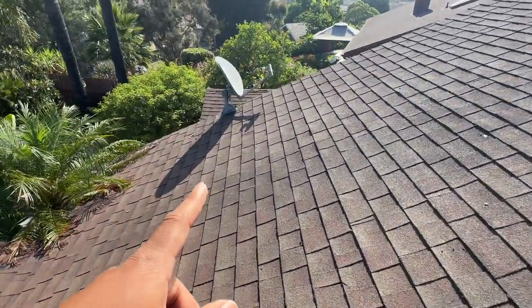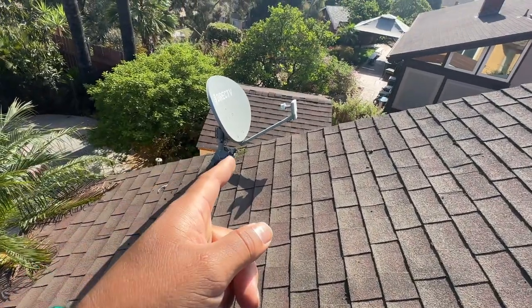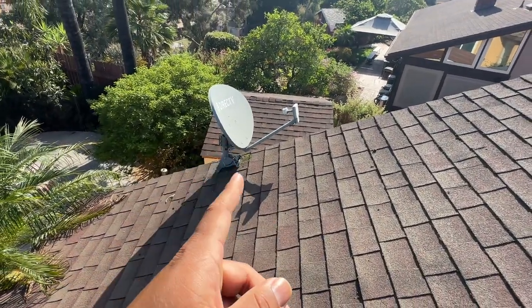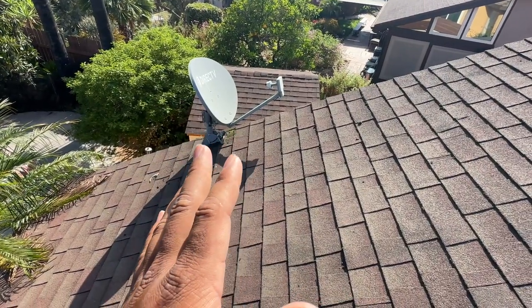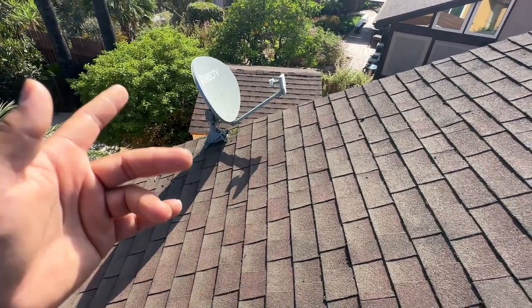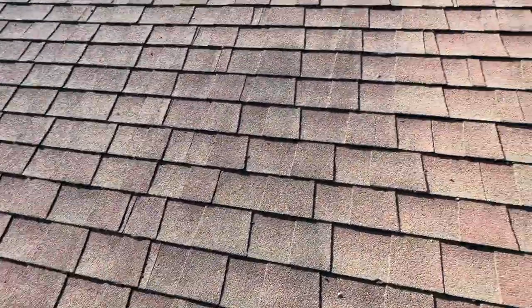Satellite dishes, for everybody that doesn't know, do not put them on your roof. Call your company, DirecTV, whoever you have, put it on your fascia board so it does not increase any roof penetrations or screws. Just put it on your fascia board. They can just clip it. A lot easier, a lot safer for you.